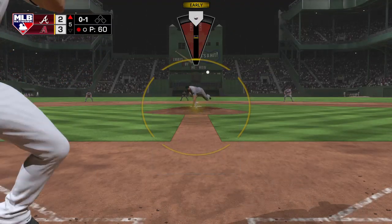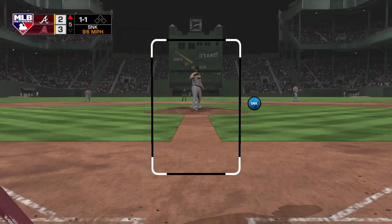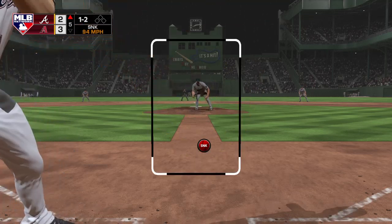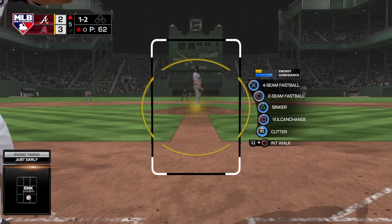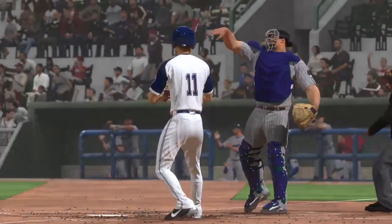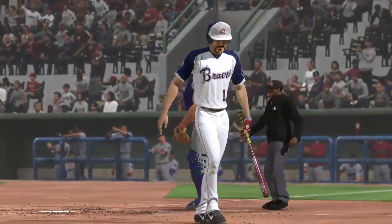Ready with the 0-1 pitch. Started to go around there, but he holds up, ball one. And a half swing here, but this is in there for a called strike two. And he held up in time, but it's strike three called, and there are two down.